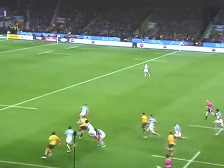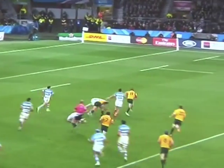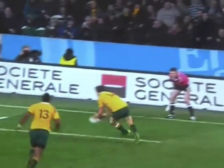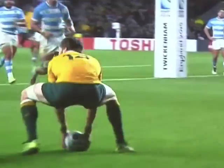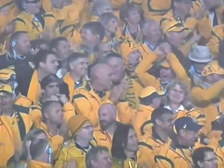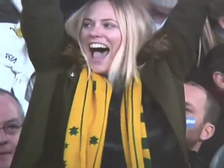He slips. Mitchell. Drew Mitchell. Backing himself. He did it at Twickenham in the European Cup final. Amazing. Mitchell. Ashley Cooper for a hat-trick. And that is surely checkmate. The flailing Argentina defence.